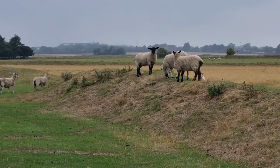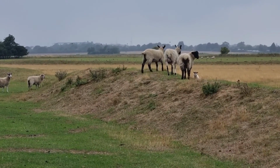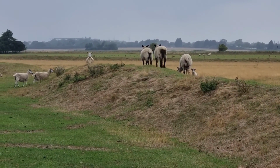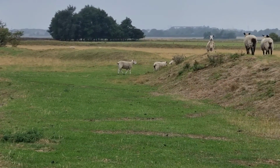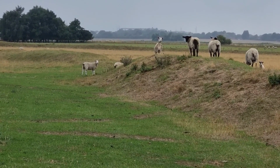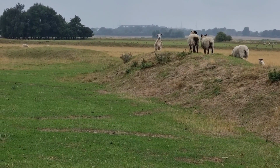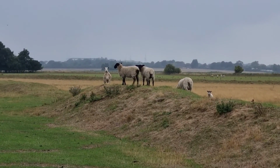You can see these two little guys next to their mum on the hill. You notice they've got black faces, black legs, different to the normal sheep that they've got in here. If you remember, when there was a lot of lambs about, we did see one little black lamb, but I'm wondering if the lamb would grow up staying black or not. But as yet I haven't spotted him or her.